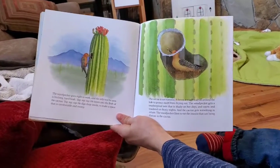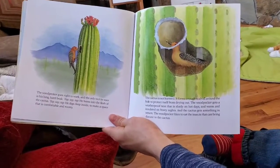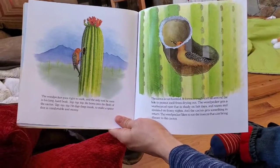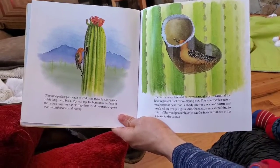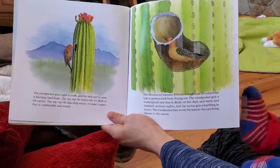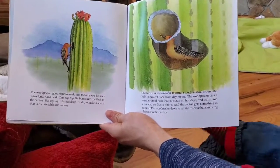The cactus is not harmed. It forms a tough scab all around the hole to protect itself from drying out. The woodpecker gets a weatherproof nest that is shady on hot days and warm and insulated on frosty nights. And the cactus gets something in return. The woodpecker likes to eat the insects that can bring disease to the cactus.